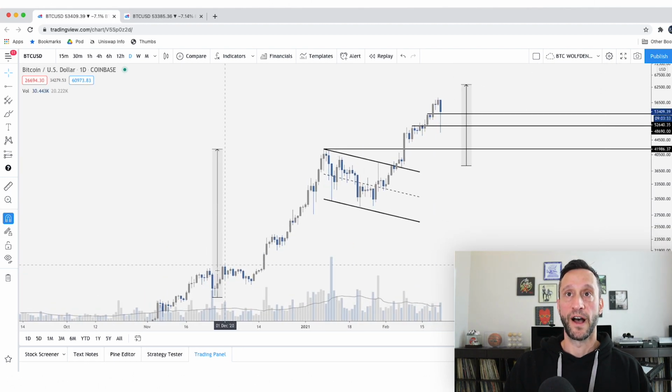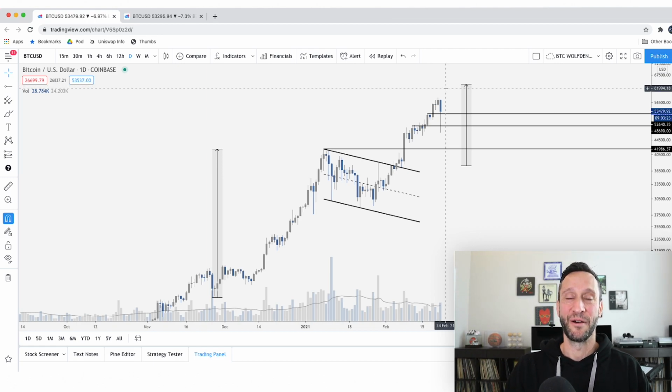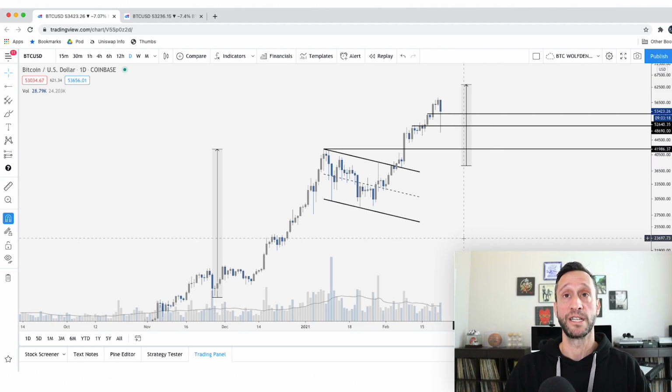As you know, if you've been following me, we had this major bull flag breakout here, retest as support and move up. The target was $63,300 or so. We have not reached that target yet, but I do believe that we will. Even though some patterns don't reach their targets, I think that we're inevitably going much higher than $63,000.